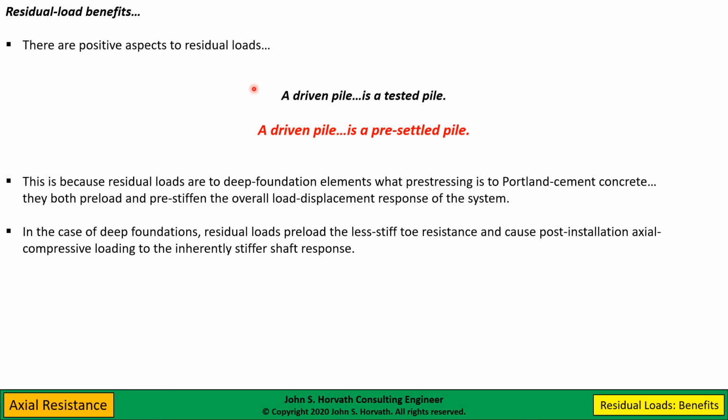The way that residual loads pre-stiffen or pre-settle a deep foundation is that residual loads tend to preload the toe resistance. And as we know, the force displacement response of the toe of a deep foundation is always softer, less stiff than the shaft resistance. It's been known for decades that, all things being equal, you have to have a lot more relative displacement of the toe of a deep foundation to mobilize resistance as opposed to the shaft, and again, we're talking about a constant perimeter shaft. So essentially what residual loads do is they preload, pre-stress if you will, at least a portion of the toe resistance. Now when we apply axial compressive loads, this shifts the loading to the shaft, which is an inherently stiffer response.